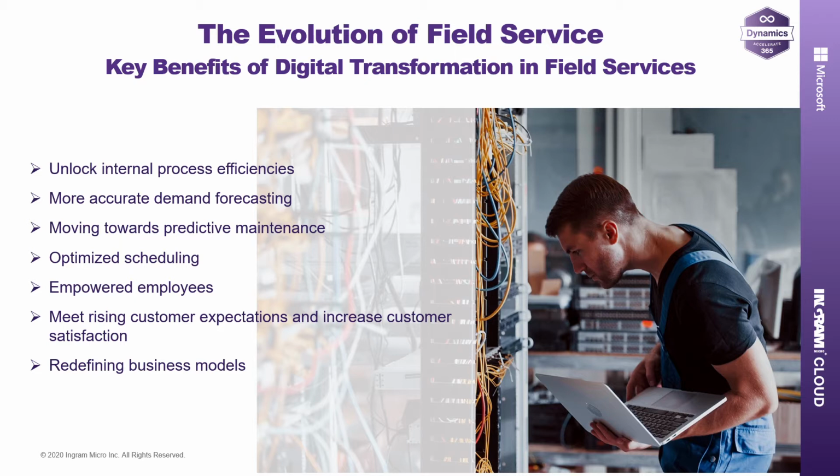Redefining business models. Digital transformation is causing tremendous changes in how companies are doing business, with many organizations moving from selling products to selling much more profitable services. This approach, known as servitization, reduces operational costs, creates new recurring revenue streams, and allows competitive differentiation. So what really is the future when it comes to Dynamics 365 Field Service?